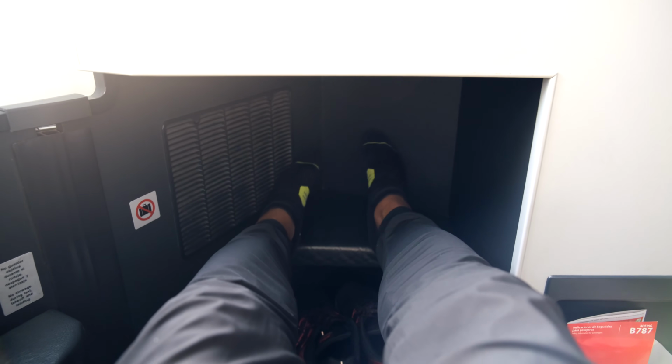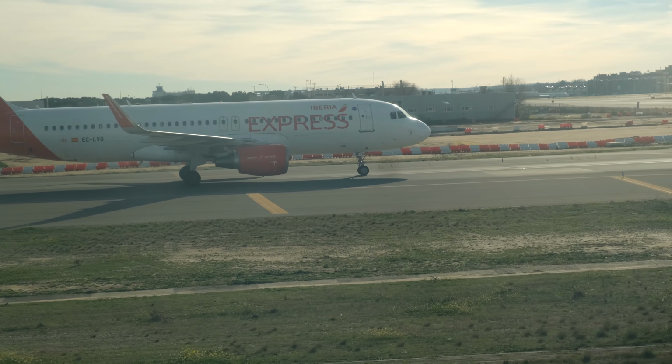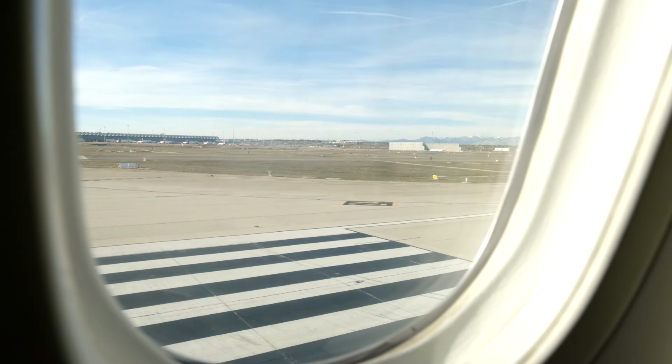Now this flight, AV27 from Madrid to Bogota, it was a daytime flight, so I wasn't that worried about sleep. So in that regard, it's not too pressing of an issue, I guess, to get sleep during the day. So I'll take you along for the taxi and takeoff, and I'll tell you about the rest of the flight shortly.